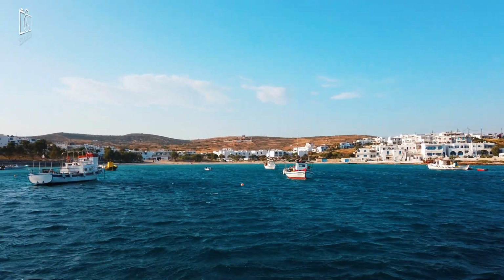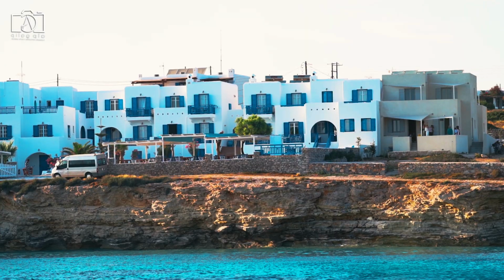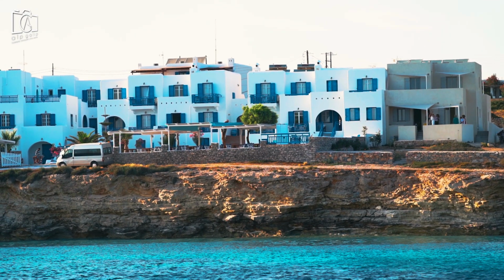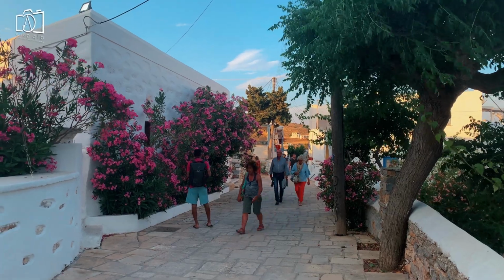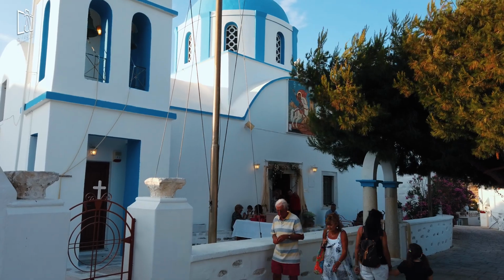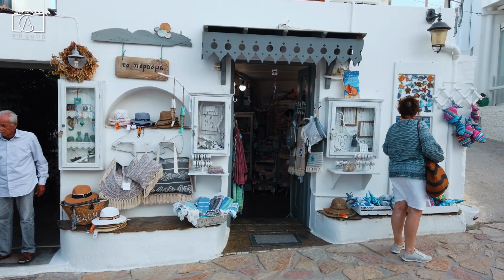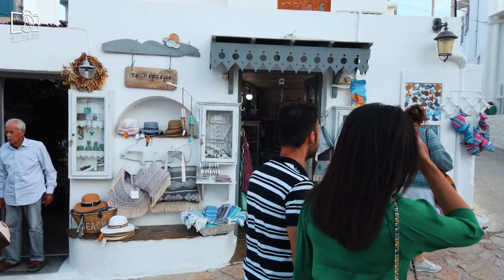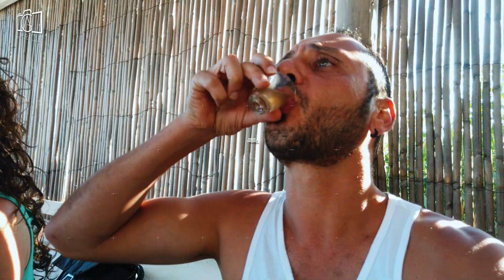The main area in Koufonisi is Hora, the island's charming capital and central hub, where most of the island's amenities, restaurants, and shops are located. Hora is characterized by its picturesque whitewashed buildings, narrow alleys, and vibrant local life, offering a quintessential Cycladic experience. This area serves as the perfect base for exploring the rest of the island, with easy access to nearby beaches and attractions.